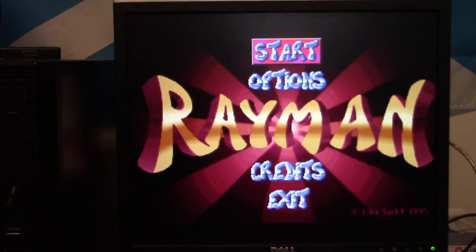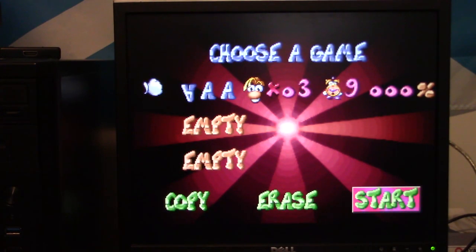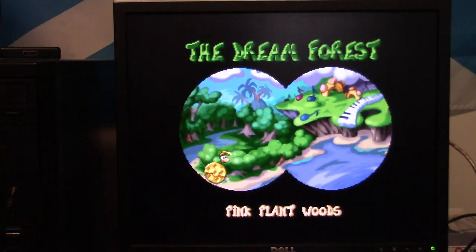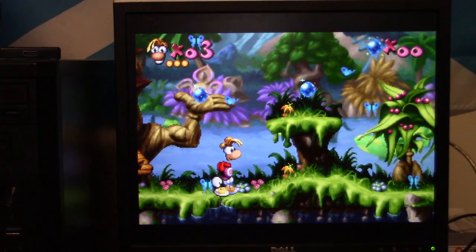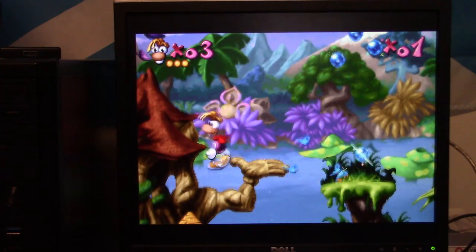I do remember playing a demo version of Rayman when I was about 6 years old. But I think that's the extent of my Rayman experience. Go. It's actually a pretty good game. I have played it a few times before. I really don't know why I don't play it more often, to be honest. Just gotta remember the controls.